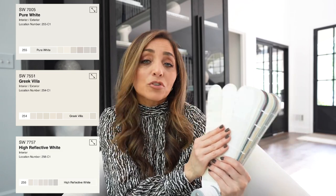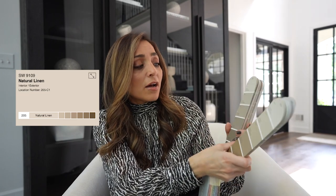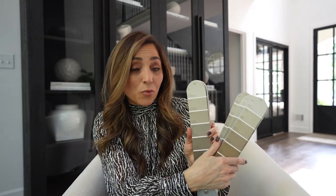Pure white, just a little bit softer, and then of course Greek Villa is just gonna be a little bit warmer than the other ones. So then if you really wanna keep going, you could always go back a couple little bits and start looking at some of these back here. Arcade white is gonna warm you up a lot more. And then if you keep going, you might wanna end up more in these warm beige areas. Natural linen is really good in the brown family. Accessible beige is another one that's super popular if you want something that's just a little bit warmer.